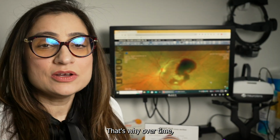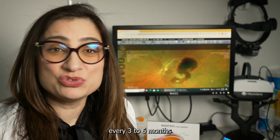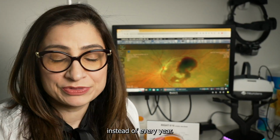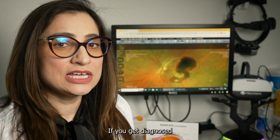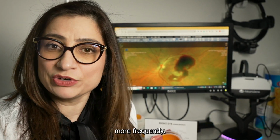That's why over time, I bring my patients back with macular degeneration every 3 to 6 months instead of every year. So start with a routine exam. If you get diagnosed with macular degeneration, start seeing the doctor more frequently.